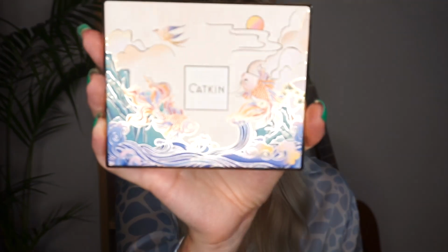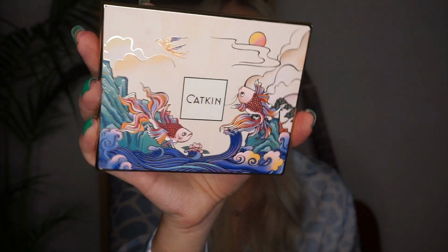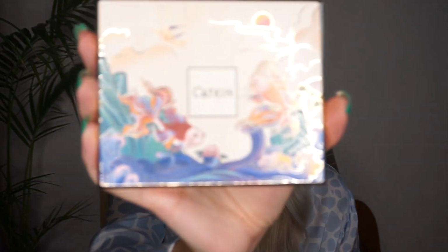The biggest eyeshadow palette that I have is this one right here, and this one is called the Spring Moonlight 12 pan eyeshadow palette, and this one is a really stunning one. First of all, the packaging of these is incredible. Hopefully you can pick up the details right there, but they are so textured, and all of the details are raised. They're just absolutely stunning packaging.